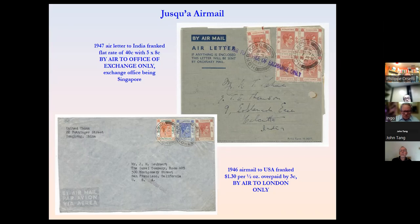The place where these Jusqu'à mails terminate air service and are placed in surface transport modes is called the exchange office. Originally, these markings were manuscript, but eventually postal authority provided hand stamps named Jusqu'à in the official UPU language of French. Jusqu'à translates to as far as, and Jusqu'à markings were used in Hong Kong from the 1930s through to the 1950s. And here's a few examples.